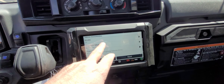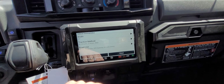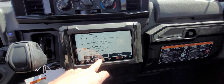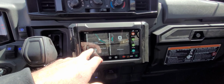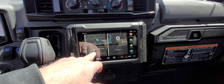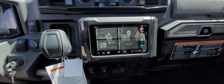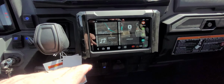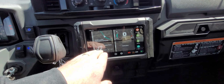So this is all your vehicle characteristics. You can see what the width is. I mean, you can go into such detail, it's crazy on all of this stuff. So it gives you all this rundown that you can do. You have your locations, media player, everything is on here. So if you got a Ridge, let me shut this door real quick. That way you just don't hear cars passing by and everything. And you got all of this.